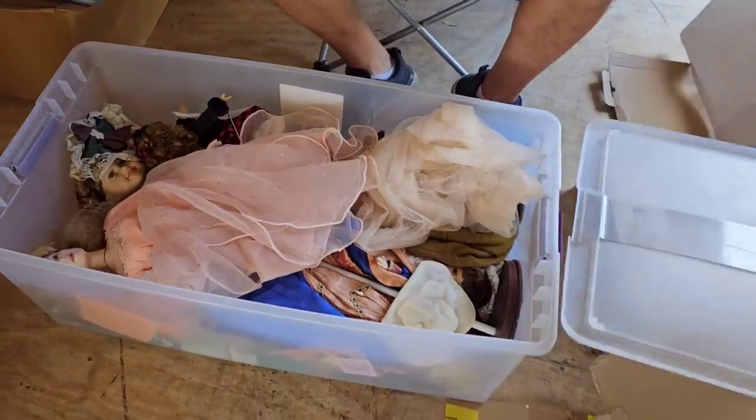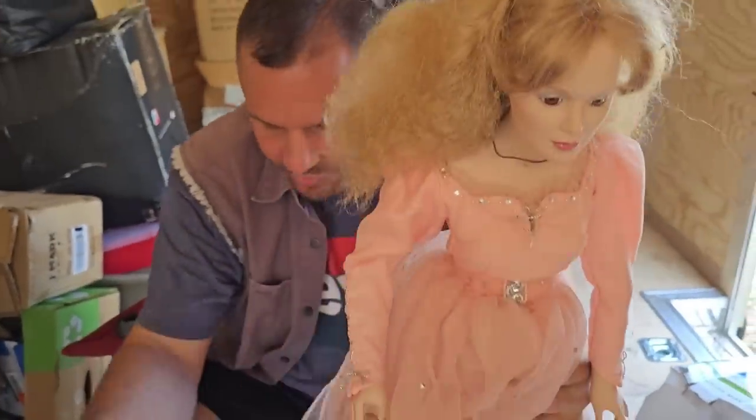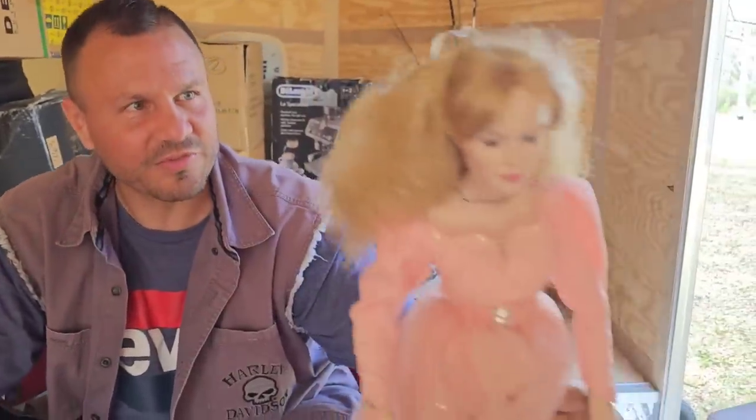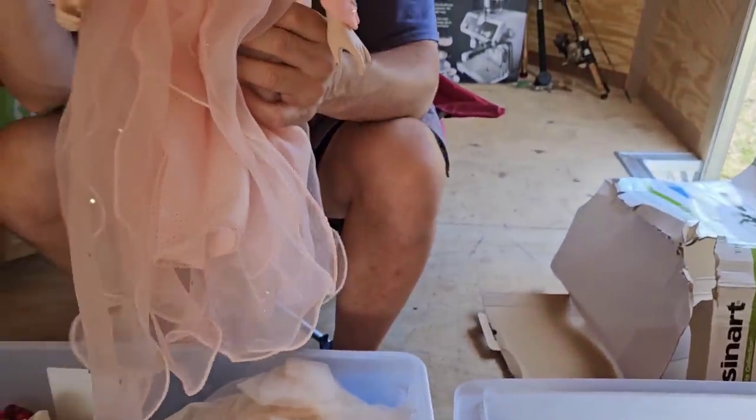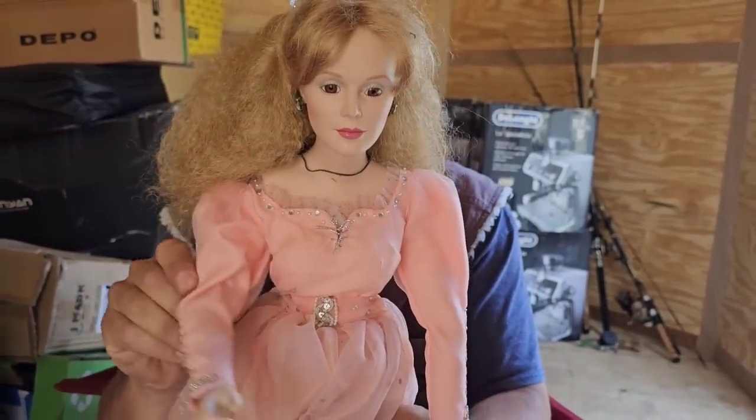All right. I finally get to this tote. These are my favorite totes. The creepy doll totes? No, the clear totes with the handle. Because here we go. On the side: porcelain creepy dolls. She's tall. Well, she's a tall one. Hi, mommy. I need a mommy.